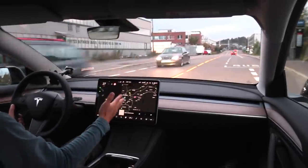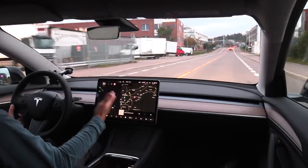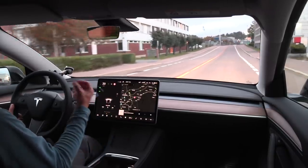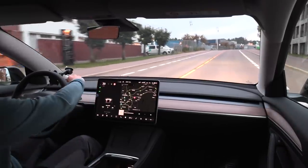This is what I realized after using the Model 3, a single screen. In the beginning, I didn't like it, but after using it for a while, I realized that this is brilliant. It's just that your brain has been programmed that, no, you don't like this, you want to have something here.